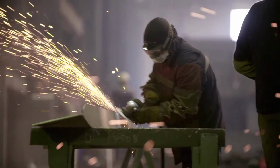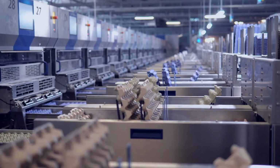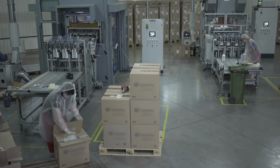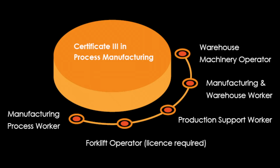and understood. The most common industries employing people with this qualification are manufacturing, warehousing, and any industry where machinery for production or packaging may be used. Graduates are usually employed in the following industries: around 26% in the manufacturing sector, 12% in accommodation and food services, while 11% are employed in transport and postal services or in the warehousing sector.